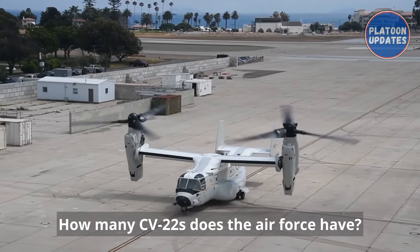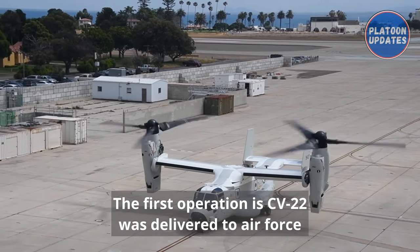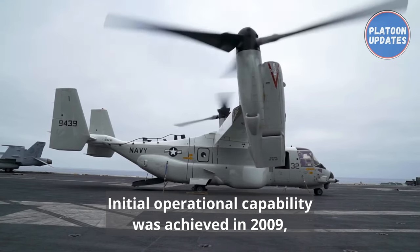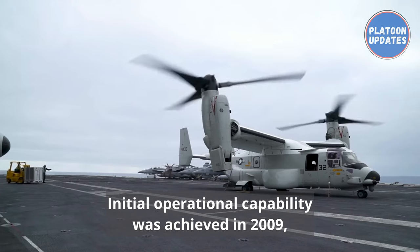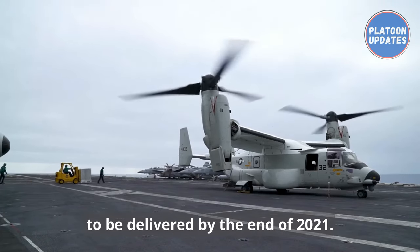How many CV-22s does the Air Force have? The first operational CV-22 was delivered to Air Force Special Operations Command in January 2007. Initial operational capability was achieved in 2009. A total of 54 CV-22 aircraft are scheduled to be delivered by the end of 2021.